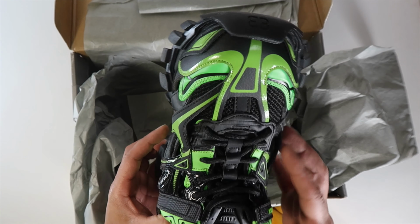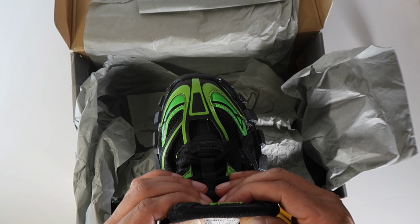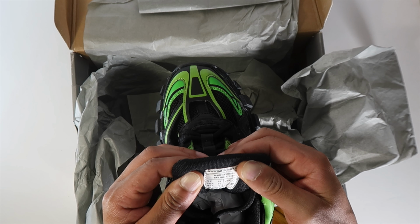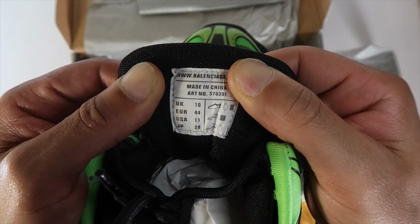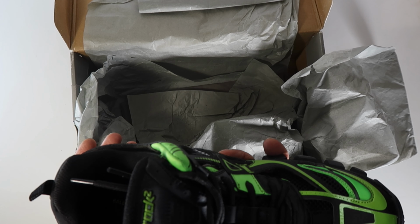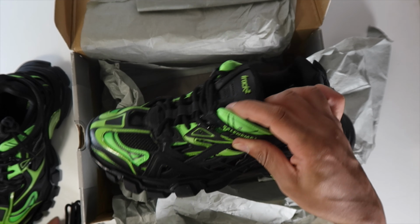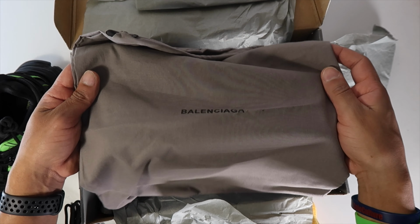All right, inside you have the sneaker, and my first thought, I had to check the size. I'm like, whoa, these look huge. And the label says a US size 11. So I told them 44, but it ended up being 11, and I was like, wow, I probably won't even do it on feet because they're probably going to be super big. They also come with another set of laces, and there's a Balenciaga dust bag included.